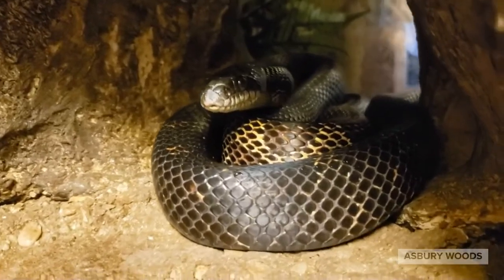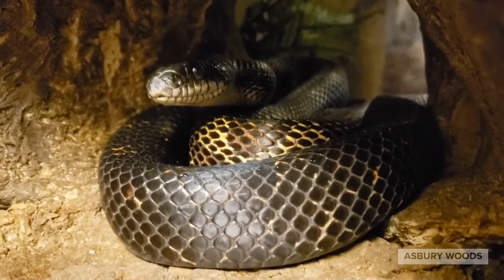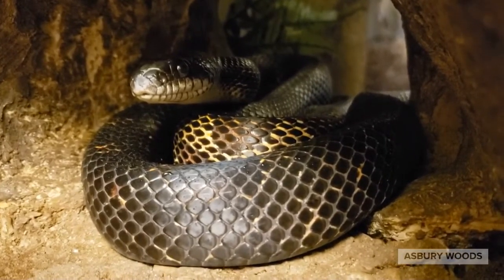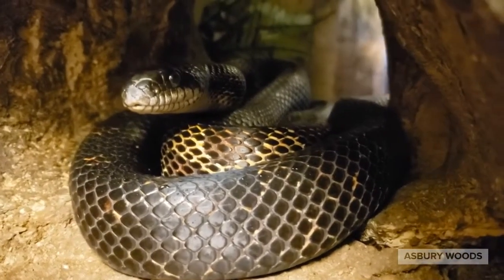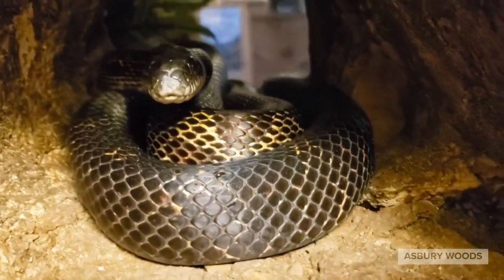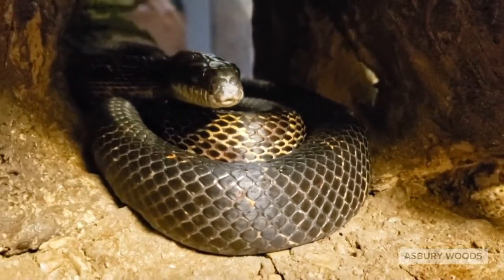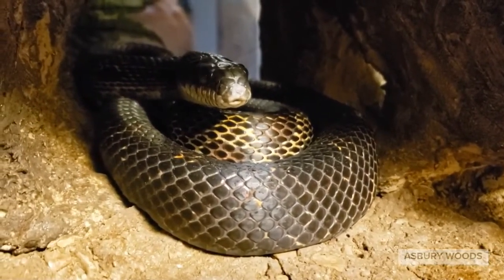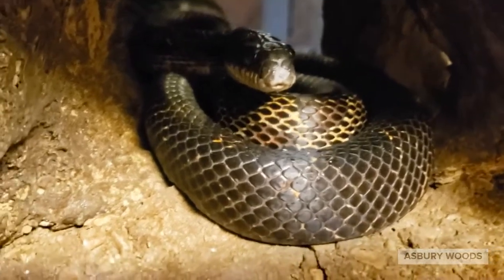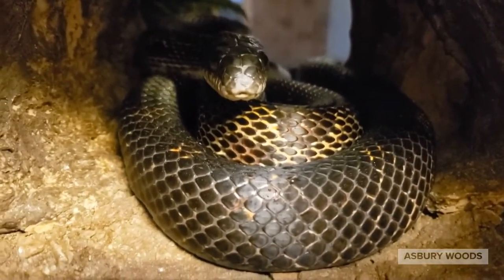Meet George, our Asbury Woods black rat snake. Black rat snakes prefer forested areas as they are excellent climbers. They can use the strong muscles in their body to scale tree trunks in search of food or safety. Black rat snakes are the largest snakes that live around Asbury Woods, growing anywhere from 3 feet in length up to over 6 feet in length. They are gentle giants, though, preferring to stay away from people when possible.